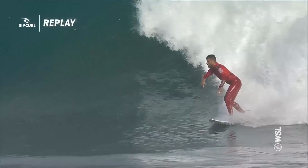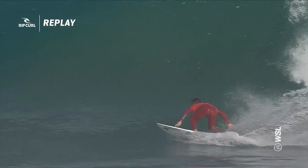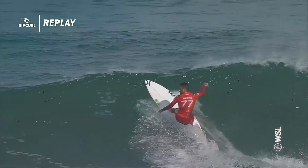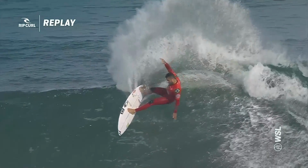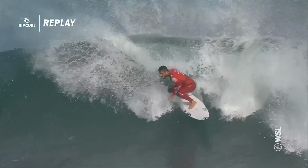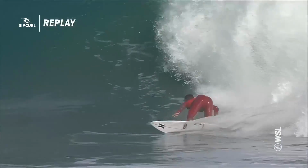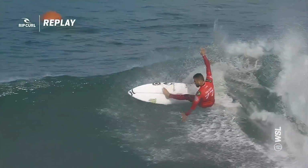Unbelievable turns, Mick, and just the confidence he built down the line. Yeah, like you just saw, this wave actually stood up. It had clean faces every time he went up into it. Look at that. Oh, just pedal to the metal the whole way through. It's just incredible. And it had that cup the whole way and allowed him to just go absolutely nuts.